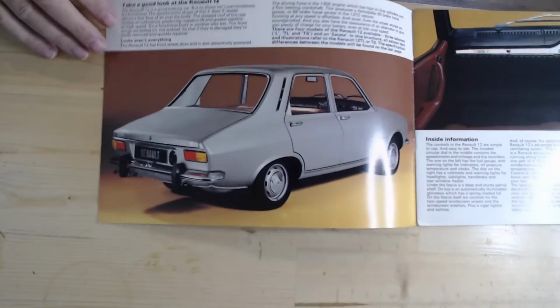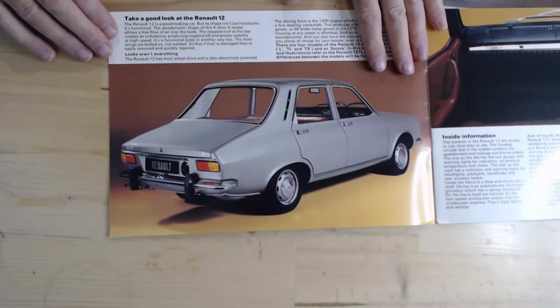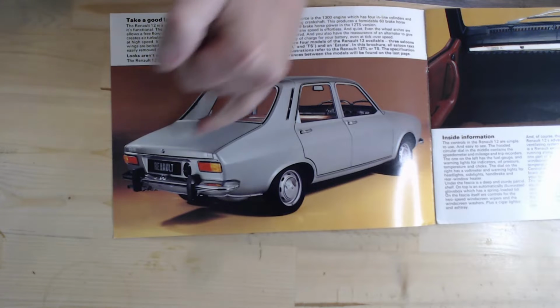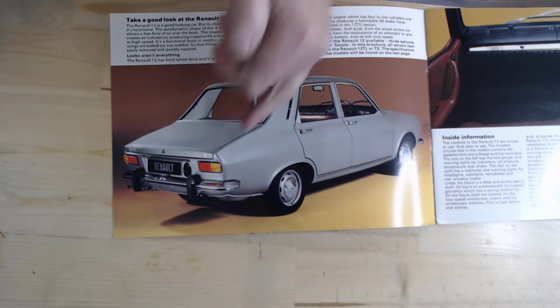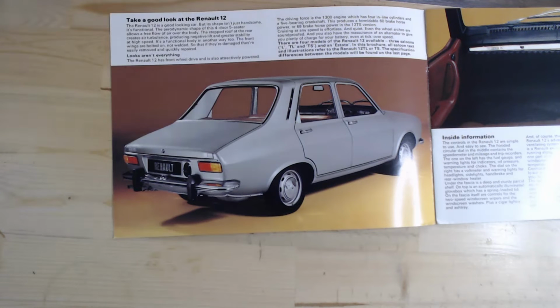It does show the rear view of that Renault 12, and like I say, I think that's the most unusual design, that sort of sweeping away boot lid, but typical French, a very comfortable vehicle to drive in.